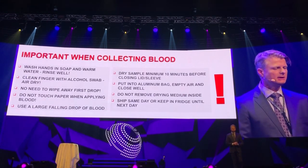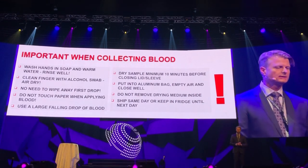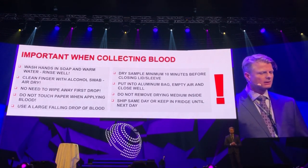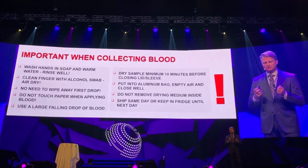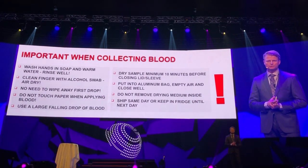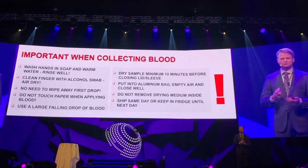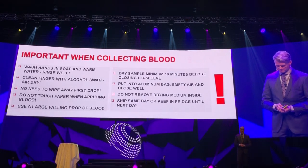Dry the sample 10 minutes before you put it into the sleeve or close the lid. Then put it into the aluminum bag. Empty the air in the bag, close it, and don't remove the drying medium inside. If you can, ship it the same day. If not, store it in the fridge till the next day and ship it then.